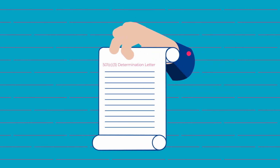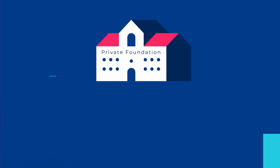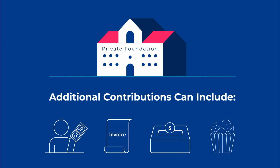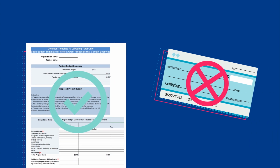First, the grantee must be a 501(c)(3) public charity. Next, it's important to note the private foundation cannot be the only funder of the project. Funding can come from donations from individuals, fees for services, grants from other foundations, and more. The grant funds cannot be designated or earmarked for lobbying.